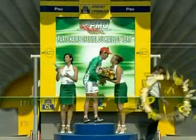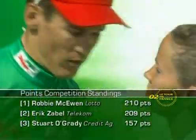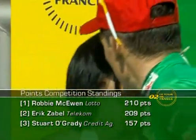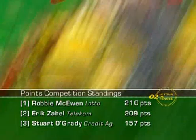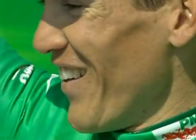It was a good day for O'Grady, up into 3rd in the points competition too, but a better one for his Aussie rival Robbie McEwen, who now leads the green jersey race by a single point from Erik Zabel. Robbie, you must be delighted with this again today.